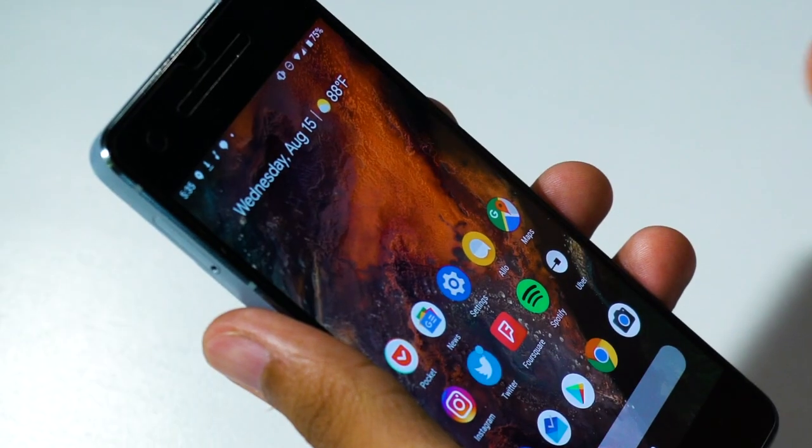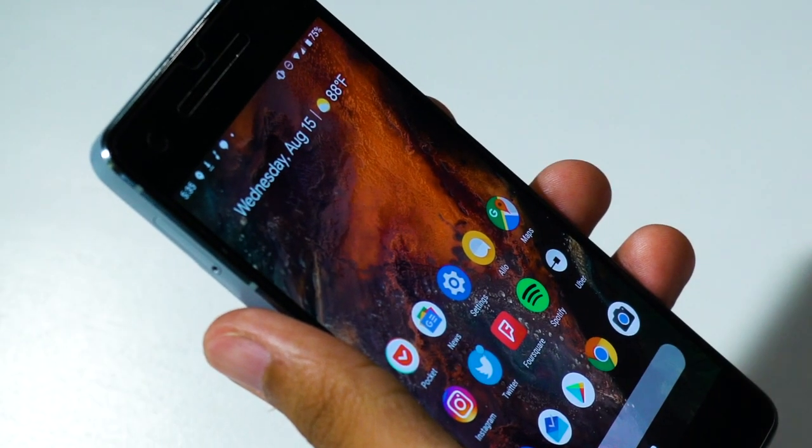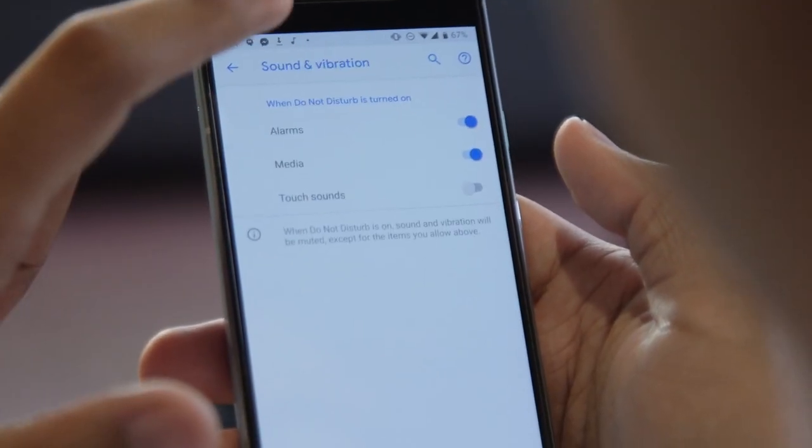Do Not Disturb has also gotten much, much better, to the point where sometimes it's almost a little too good. Basically now what it does is, in addition to keeping all notifications from making sounds, you have the option to prevent any notification from giving you any sort of visual indicator that something is happening.